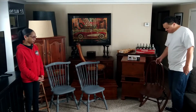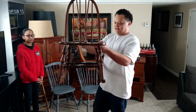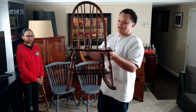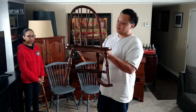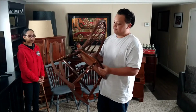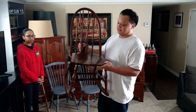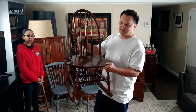We have this really neat vintage rocking chair. I actually found this one next to the side of the road. Somebody had it out for bulk trash, so we picked this up for free. Nothing wrong with it at all. It's in really good shape. My kids have been sitting on it since we've had it, and they like it. So this one we may keep, but if not, it'll end up getting painted and put into the booth as well.